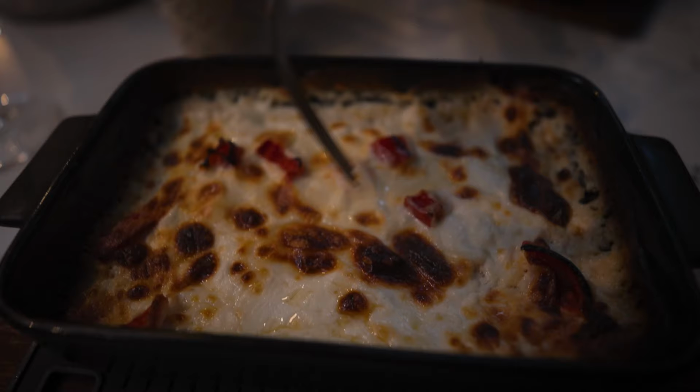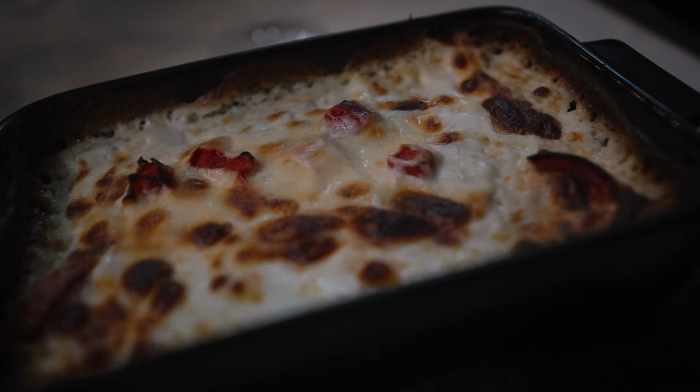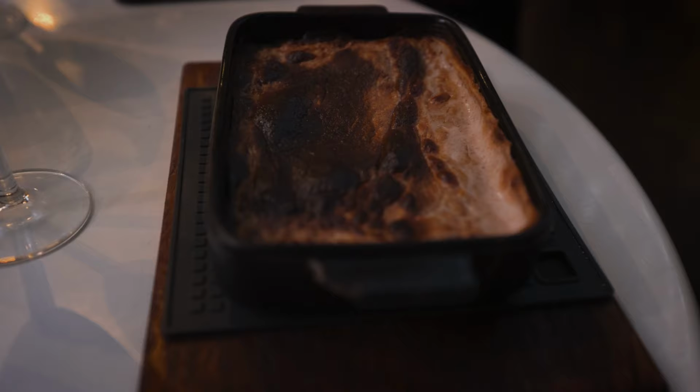So a strukli is a puff pastry. That's like the best way to put it. A thin puff pastry that's baked. It comes in these ceramic casserole dishes, and they kind of put it all in and they wrap it in the puff pastry.